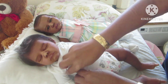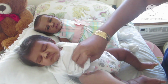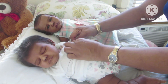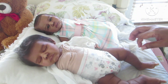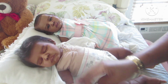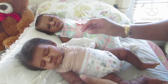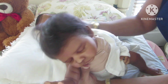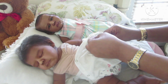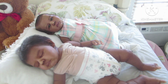All right, I just need to take his onesie off. His undershirt. This is long sleeve, and so I am going to put a short sleeve snap on the side shirt on him. Yeah, so he is also new to my nursery.